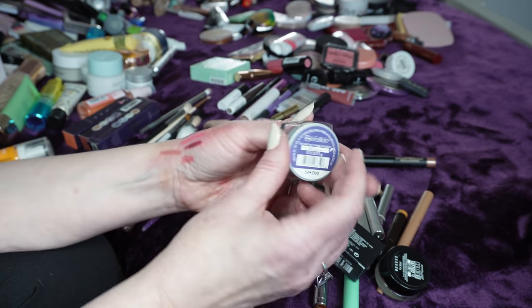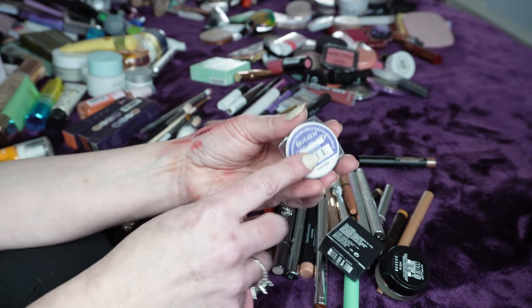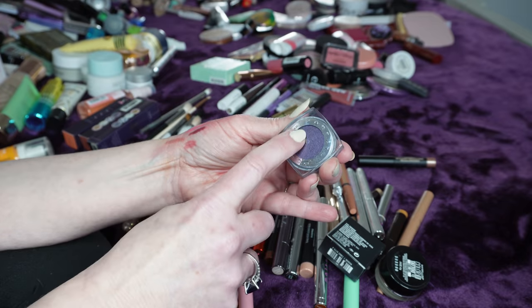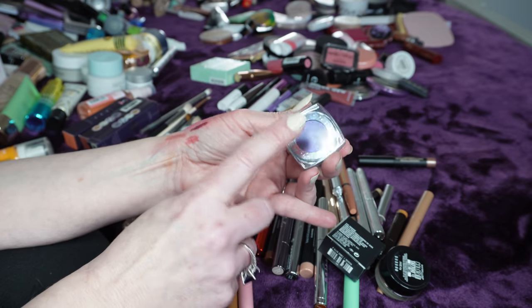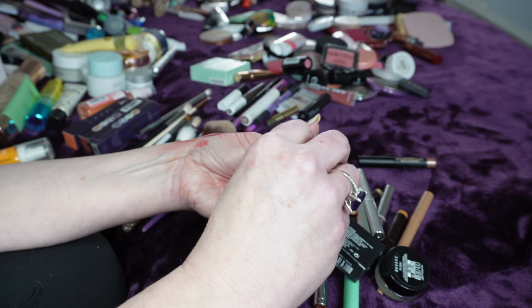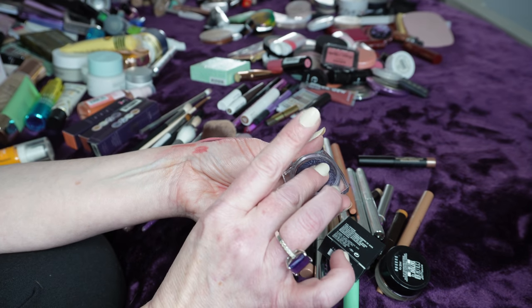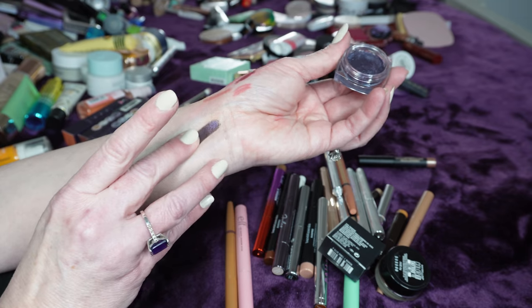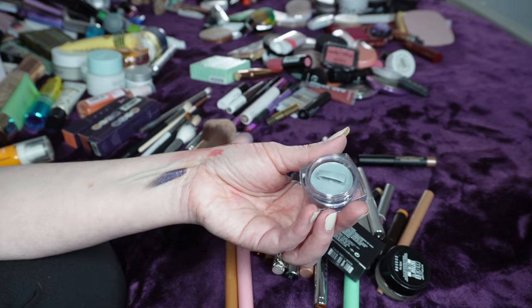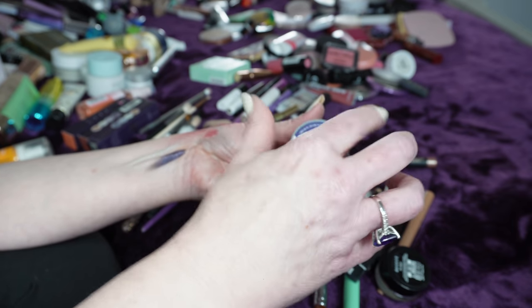L'Oreal Infallible, this is the best eyeshadow L'Oreal has ever made. If you get your chance to get your hands on one of these, and you find a color you like, this is the best shadow, the most saturated, beautiful shadow. This particular one I just don't reach for ever, but they are so pigmented and saturated. So I will link to some of those on Amazon for you guys so you can see those.